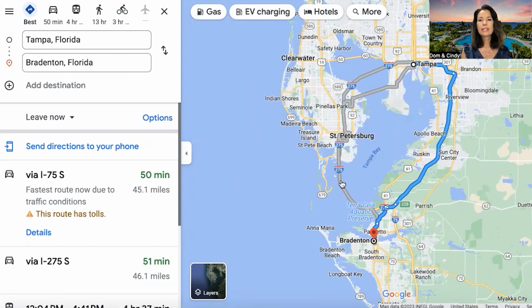This is the Sunshine Skyway Bridge right here. Like I said, it's gorgeous. We see a lot of fishing. There are some fishing piers there, and lots of boaters that like to fish right around the bridge. So it's really, really pretty right there. So that is Tampa. Now let's head on into St. Pete.